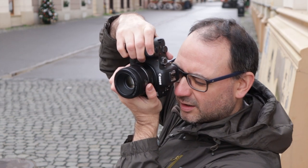Really nice using the R6 because it's just so light, so easy to handhold. It's absolutely perfect for this kind of thing.